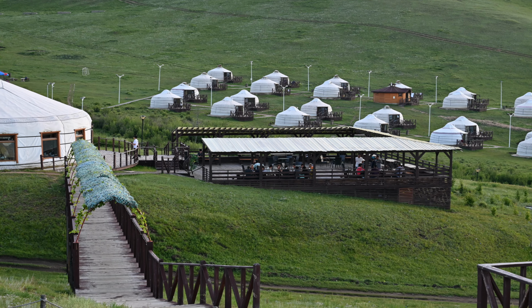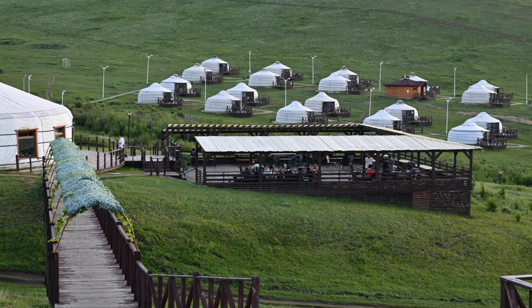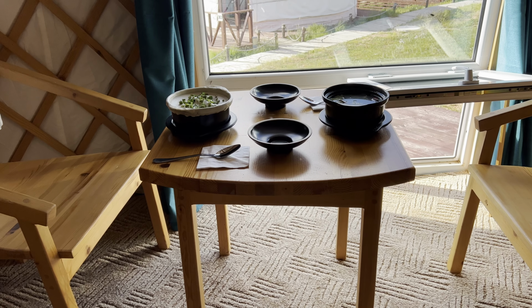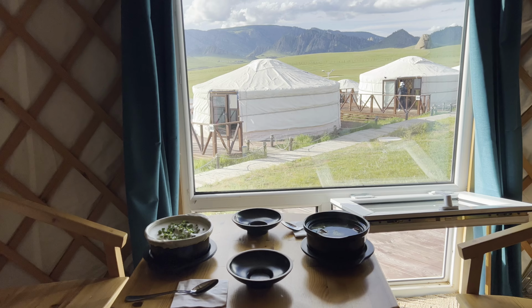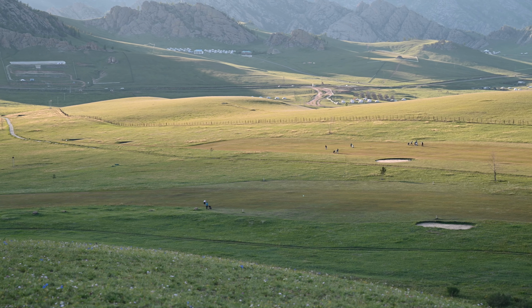This is the dining hall. Food and beverages can be obtained here, and you can sit either inside or outside depending on your preference. It was turning out to be a pretty chilly evening, so we ordered some soup, which made for a good start for the night. While walking around, I discovered that there was a golf course on the property.